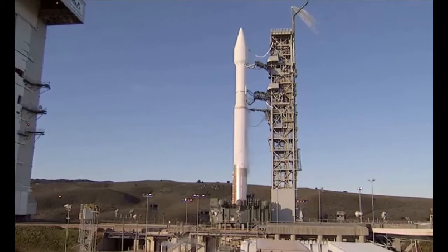T-minus 2 minutes, 30 seconds and counting. The countdown is on track as we proceed toward T0.